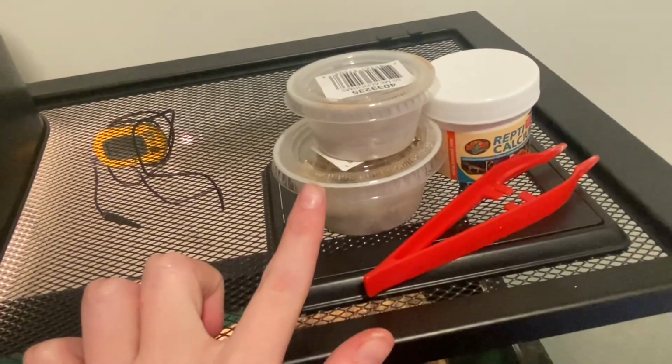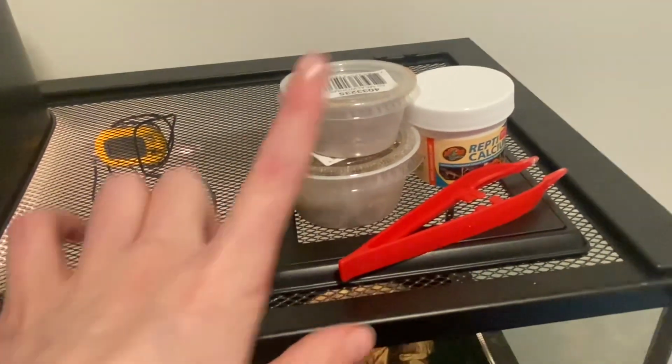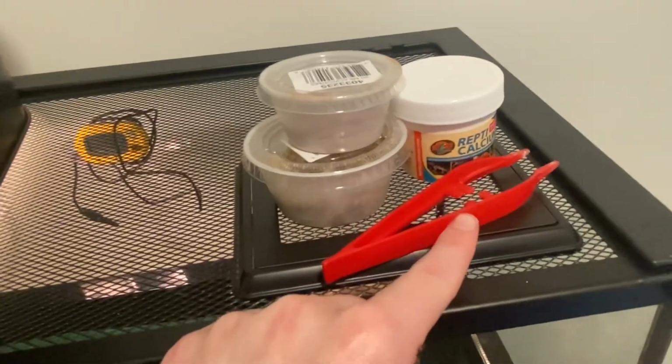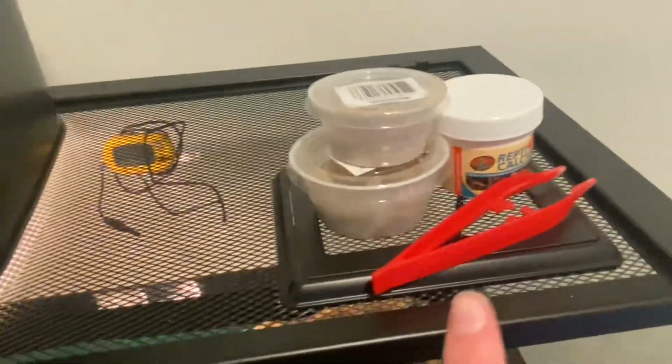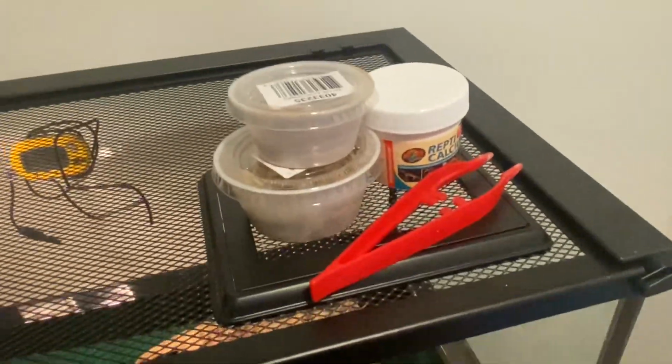I feed her about 2 or 3 wax worms, and then just a couple mealworms coated in this calcium powder. She hates these tongs. It's really entertaining to just play with the tongs in her face, because she tries to attack them, and I find a lot of entertainment in that. But yeah, that's Noodles. On to technically my second and third pet, my fish.